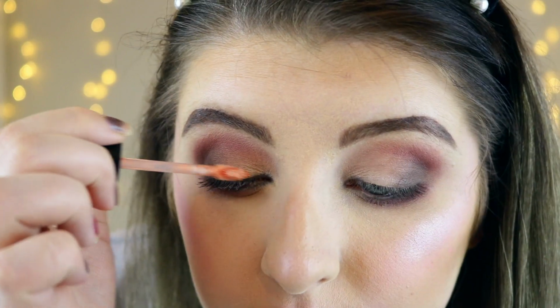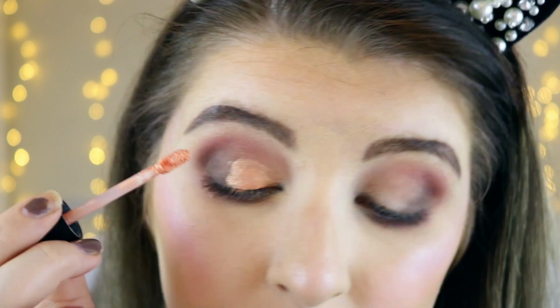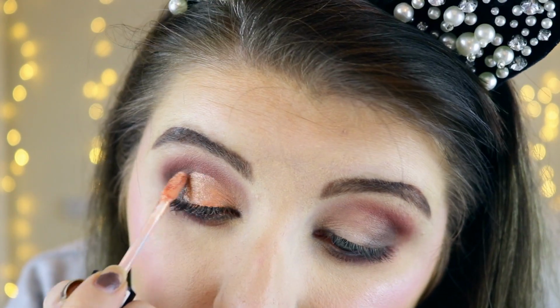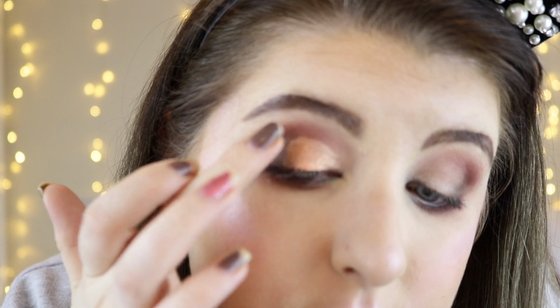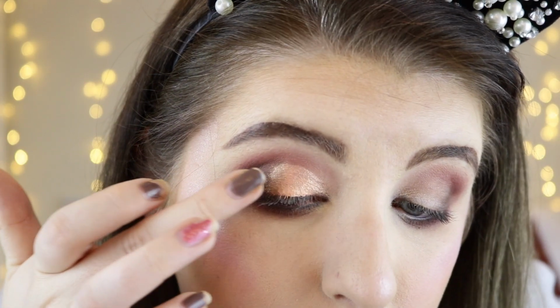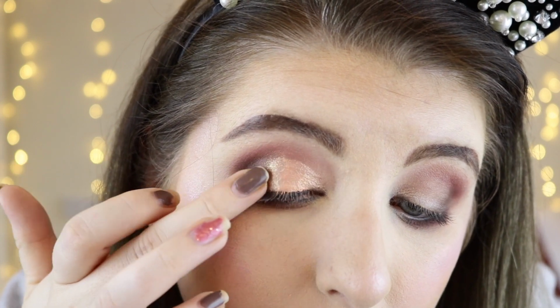And just where we've left that space, I'm just going to start painting this on. And once I've done that, what I do is I just tap very lightly just to start blending. We will go back over this with some eyeshadow, but it just makes that line not quite so harsh.